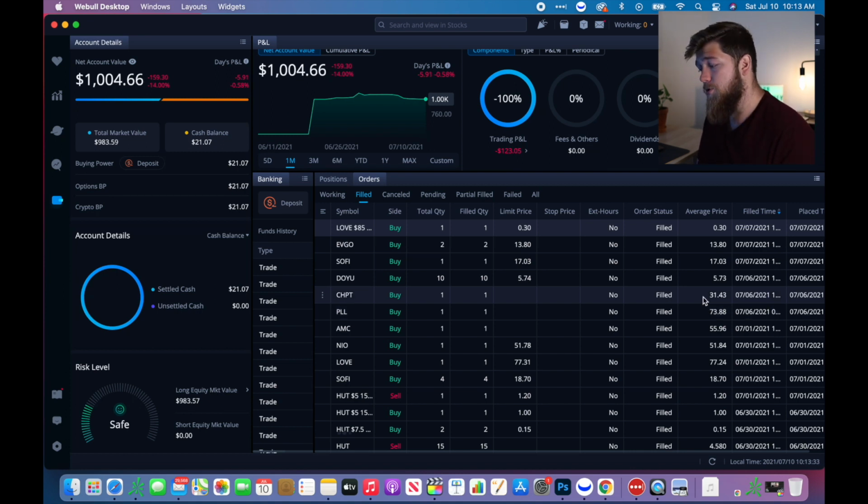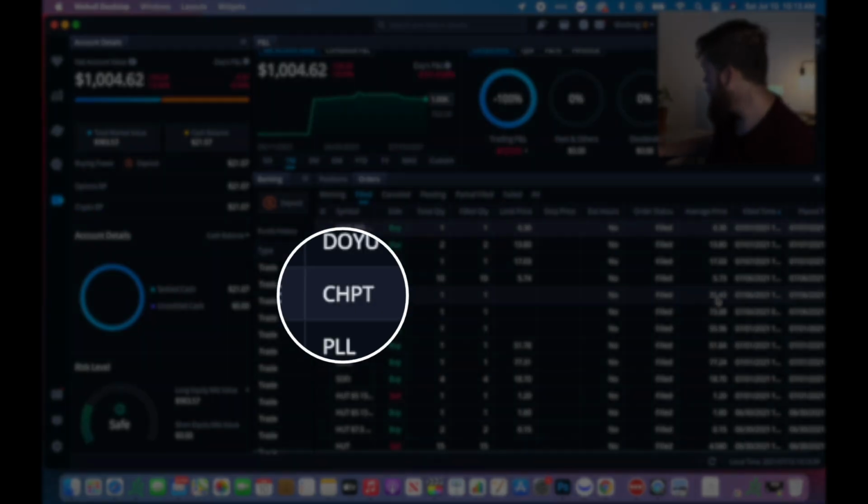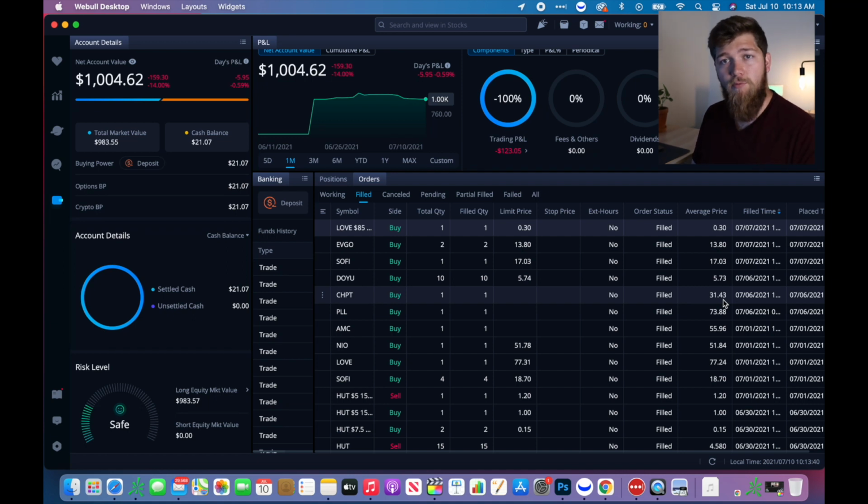After that, I also added and opened a position in ChargePoint. We had a bit of a pullback down to 31.43, and since it has been running non-stop lately, I wanted to get in on it a little bit and take advantage of some of the pullback. So we opened a position on ChargePoint.